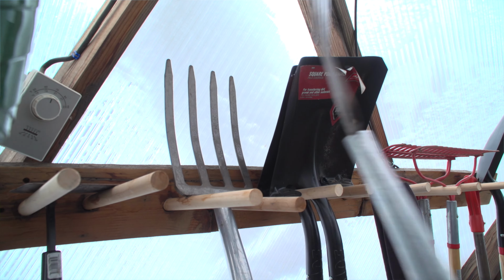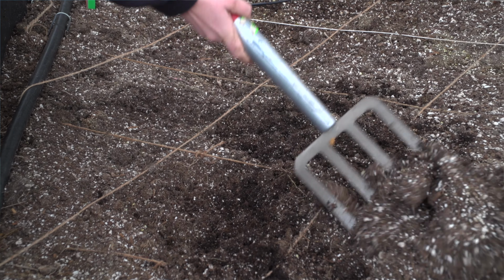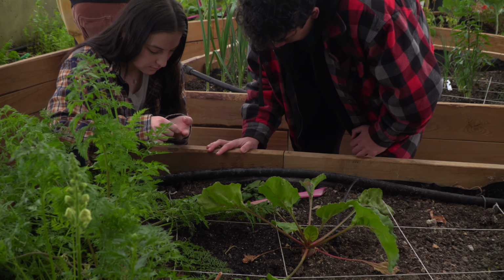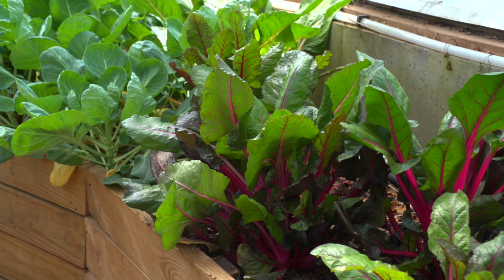Our average day, depending on the schedule, we either come in the dome the first part of class or the second part of class. And usually when we come down here, students will do their daily duty. They have assigned daily duties that rotate throughout the semester. And then from there, they will work on their assigned bed. So each student or student group has a bed. So this bed belongs to one group, and they will manage it.